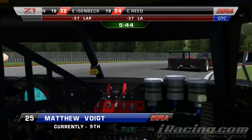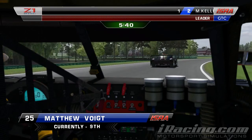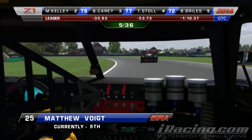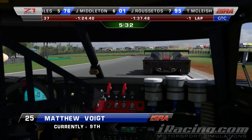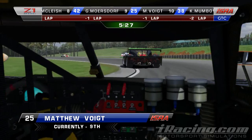Yes, and sizable gap now in this case being 0.7 of a second, so it's all relative when you're talking about battles like this. But I think Matthew Voigt came full head of steam, caught right up to the back of him, but as soon as you get to the back of a car ahead of you, you lose that momentum, and you've got to try to find it again to make that overtake.